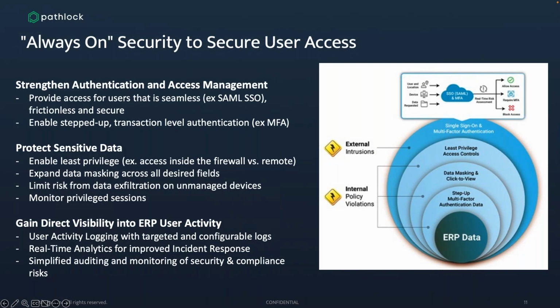So you can see over on the right-hand side, there's multiple different ways to access that ERP data. You're going to have to layer all of your protections in place. You have to start with your stepped up multi-factor authentication. You can layer in your data masking, click to view, make sure that you're doing your least privilege controls. And on the outer side, to even gain access into the system, make sure that you're performing your authentications in a consistent SSO manner that's protecting your applications across your organization as a whole.